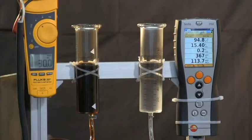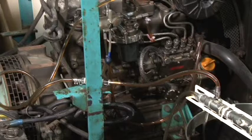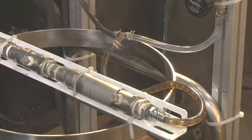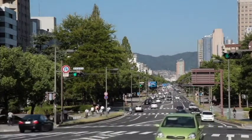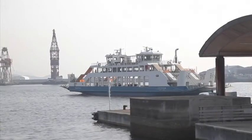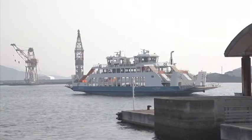In order to increase the credibility of our experiments, the images from them have been shown unedited. Approximately 45% of the needed energy was provided not by a fossil fuel but rather by water. We hope that you will confirm for yourself the truth about Sosei fuel water.